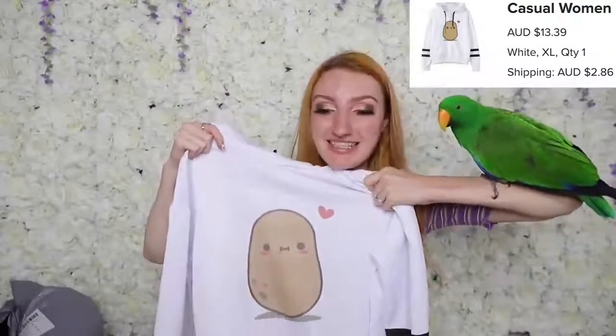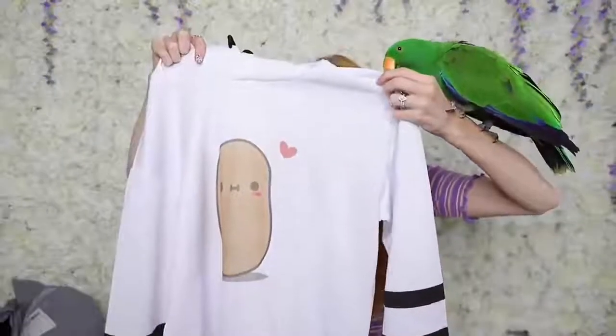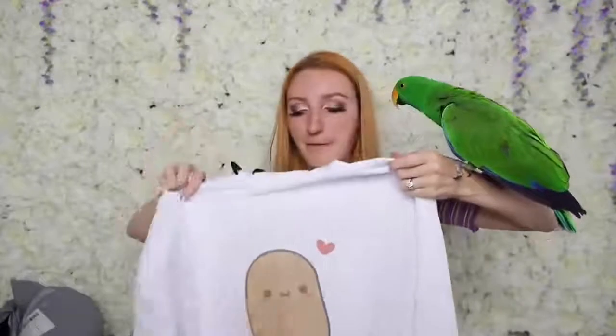I have the potato hoodie. $14 with $3 shipping. Look at this little guy. It is me. He's my spirit animal. He's a potato, but he could also be a turd or a Diglett. This feels really, really cheap. This is not nice fabric at all. I can literally see the camera through this. That's how transparent this is. But he's so cute, I love him.